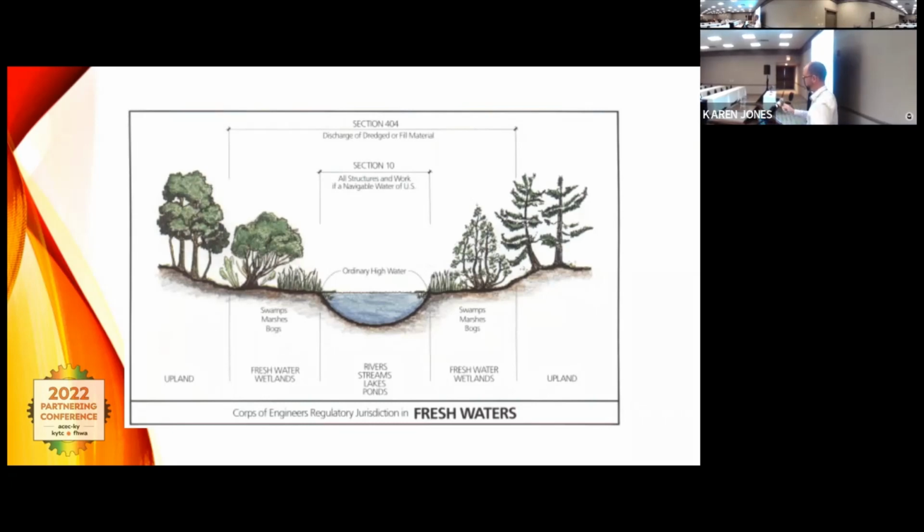The section 404 can be filled below the high water mark, but also the adjacent areas that are wetlands, ephemeral and intermittent streams flowing into that perennial. That's that 404 regulated area. And then the upland is non-regulated. That's out of your stream, out of your floodplain. The streams aren't being impacted there. That's normally where you're working. And then you get down into the permitted area.